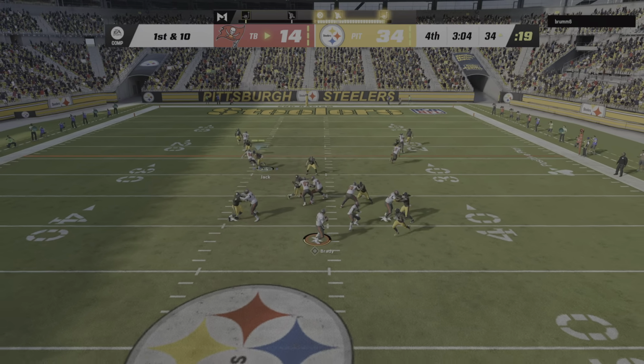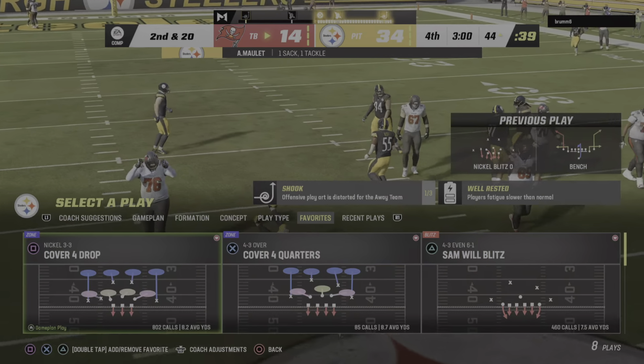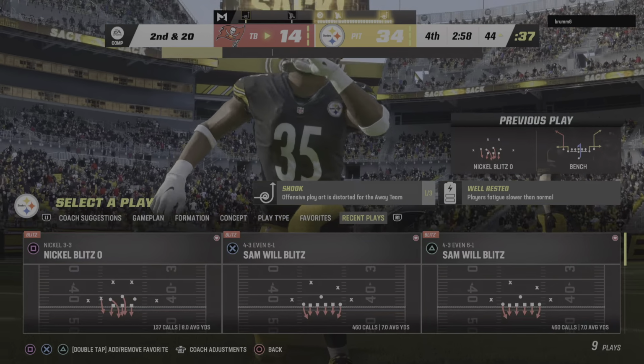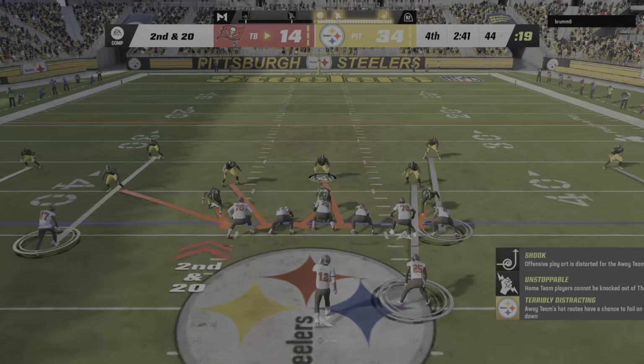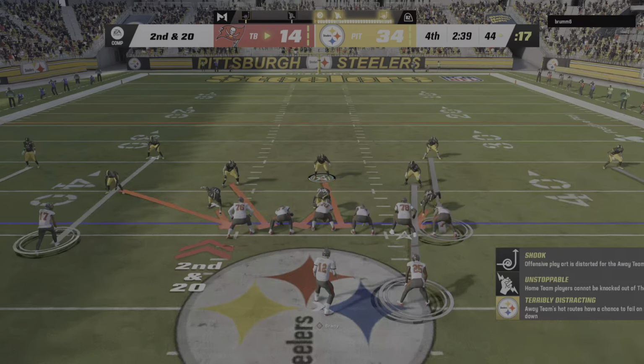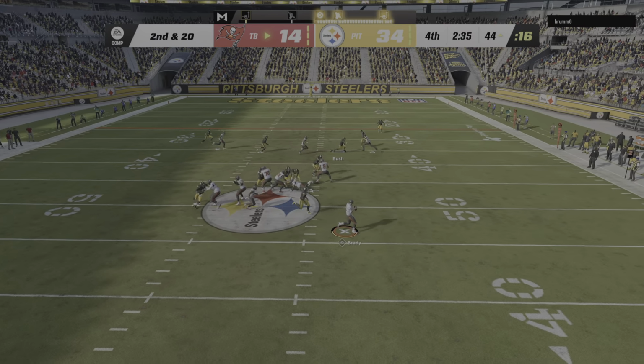To throw, it's Brady. Pressure comes and the Steelers take him down. It'll be a loss of 10. And it'll bring up second. Another try after the first down sack.